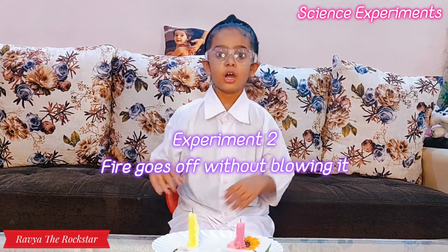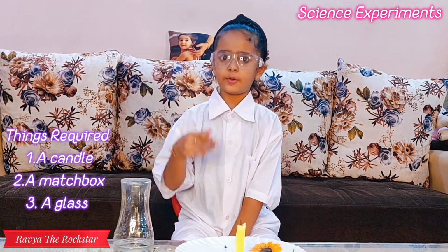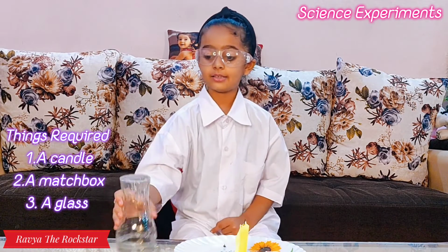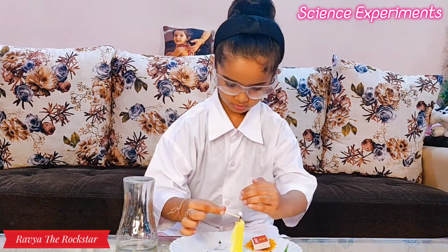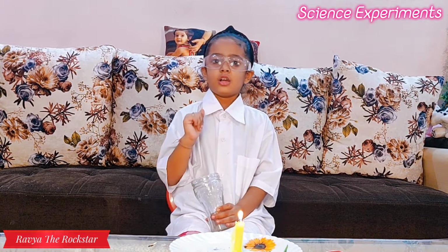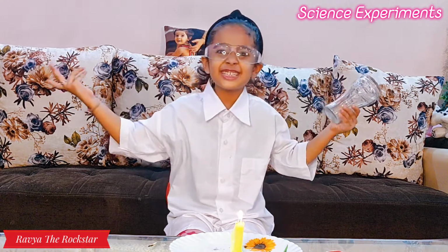Next experiment: fire goes off without blowing it. For the second experiment, we need a candle, a matchbox and a glass. First, I'm going to light the candle. Friends, I'm not going to do anything. I'm going to put this glass over it and let's see the magic.